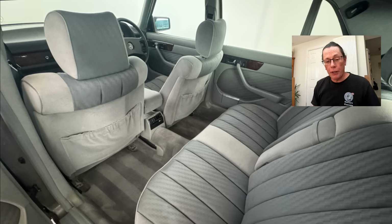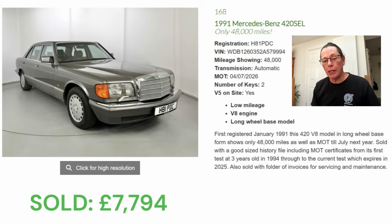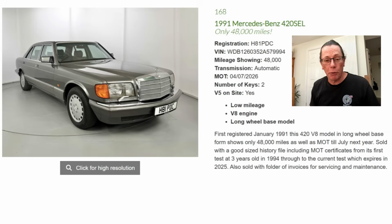It was guided at 3.5 to 4,500, but actually went under the hammer for £7,794. So that was a strong sale on that one, and obviously a big sought after car. Low mileage, it's not a surprise. So that's enough from WB. Let's move on to Historics.